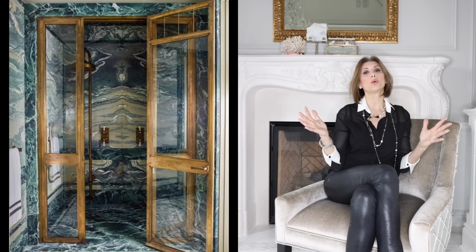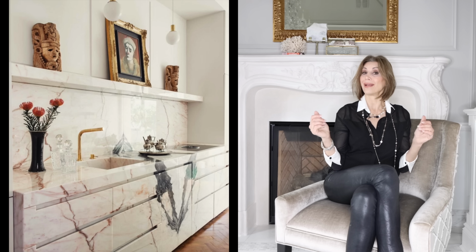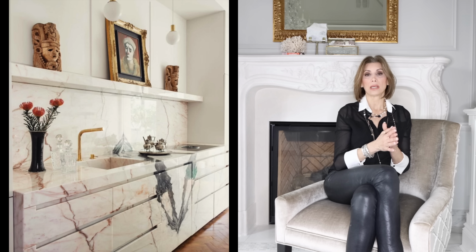Again, marble is just everywhere. We're seeing your hood fan is now completely encased in marble. We're doing a show wall in your kitchen. The unkitchen kitchen is a trend where it is basically about that feature wall.